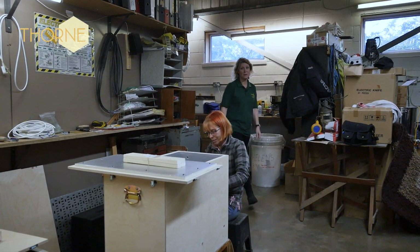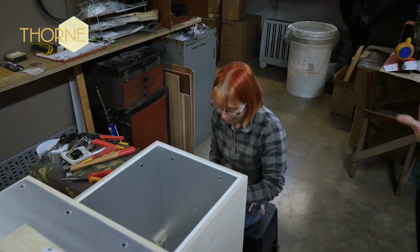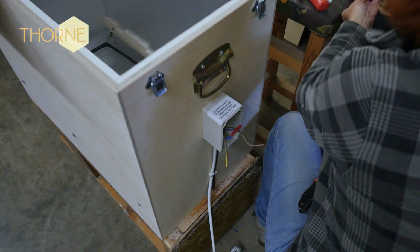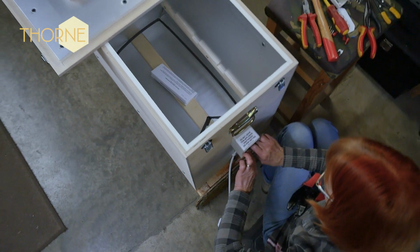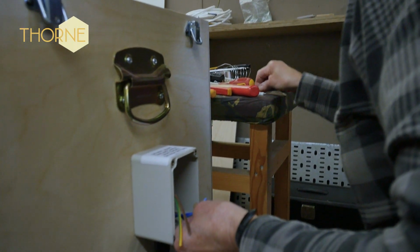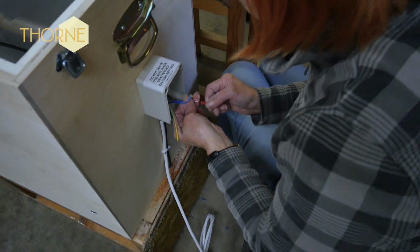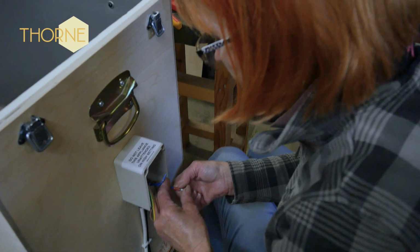So a really popular product we make is a warming cabinet, and here you'll see Helen is just wiring up the thermostat. It's birch ply with a layer of insulation inside, with a heated cable running around the bottom perimeter of the cabinet. Brilliant for warming granulated or of course rapeseed honey.